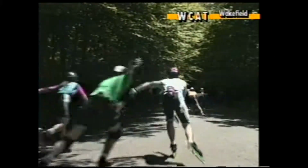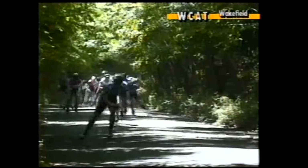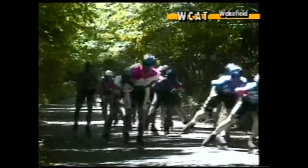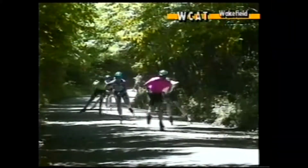Okay, looking at right out of the block is John Zarbert, looks like in the lead, with Jim Reardon over onto his side. And we're off and running at Womatauk State Park in Massachusetts for the Inline Club of Boston 20K. Well, what you're going to see right off the bat are the better skaters in the front of the pack trying to form a pack and help each other vie for position.